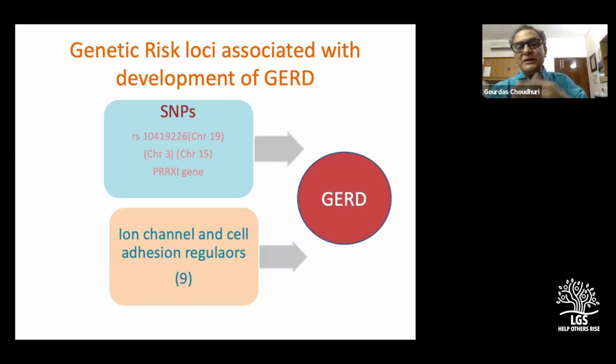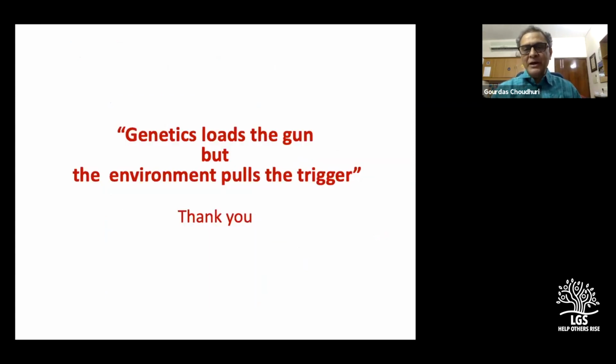But the gene story is complicated because there are so many genes and so many loci, you can't actually give a very simple answer. So I'll conclude by telling you that genetics is beginning to play a role in quite a few so-called lifestyle disorders also, or environmental disorders, because how we respond to the environment depends on how our genetics is loaded. And this is a very important part you must know. Genetics loads the gun, but the environment pulls the trigger. So remember that everything which we think is environmental could also have a genetic basis.